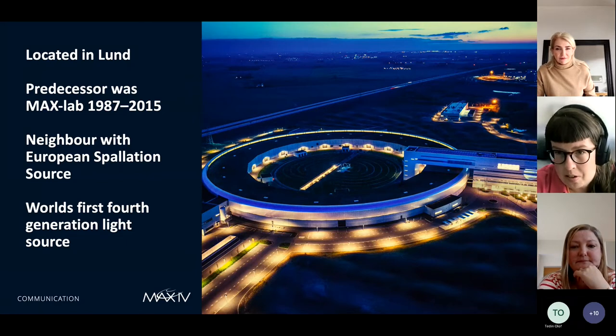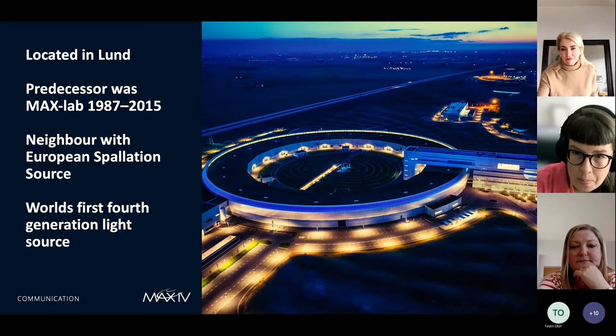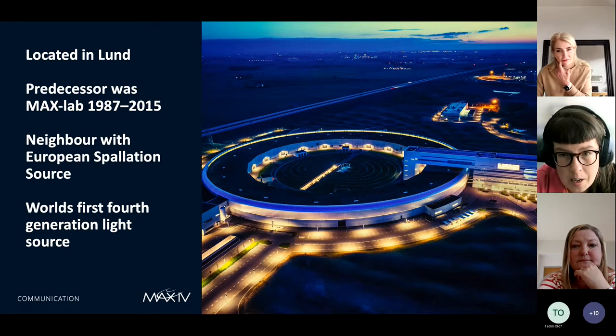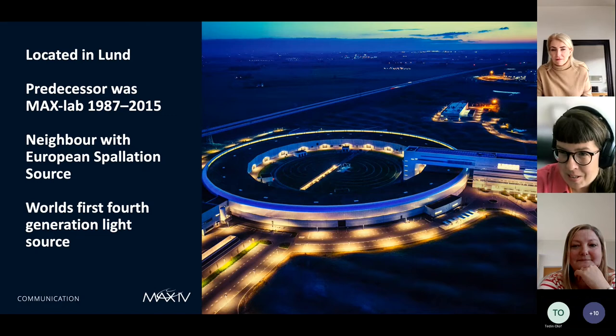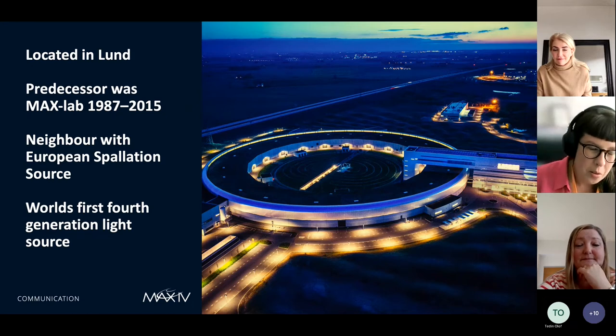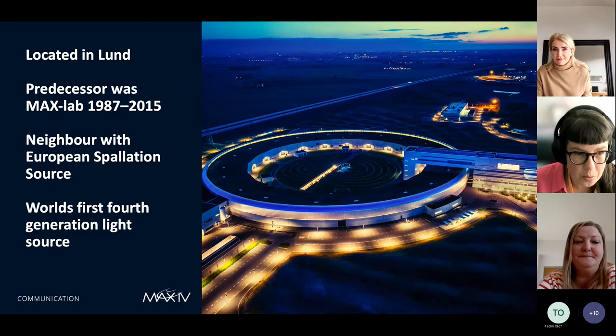It started a whole generation shift in facilities like this. So there are about 50 facilities like this around the world, and now people are following us to upgrade their facilities. So this is like a new iPhone generation or something. When a new generation comes, then the other stuff starts to feel a little bit old, and then you have to develop those as well.